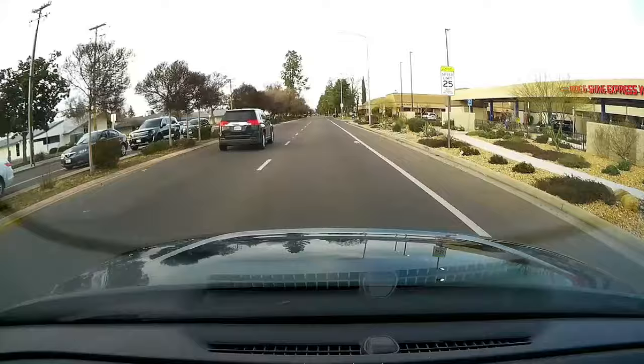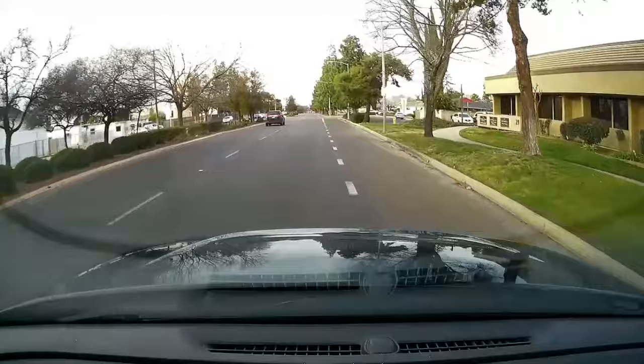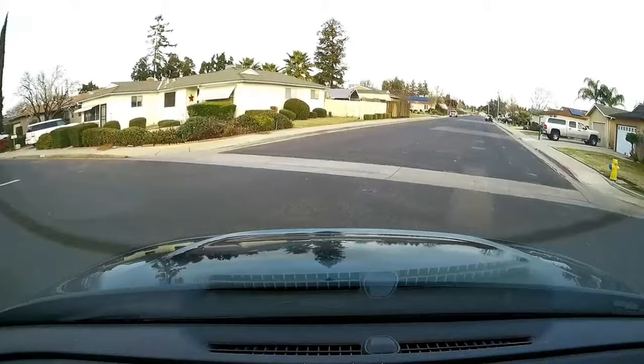Not this little street, but the next street. Turn right, right here. Follow the road, all the way, as far as it'll go.